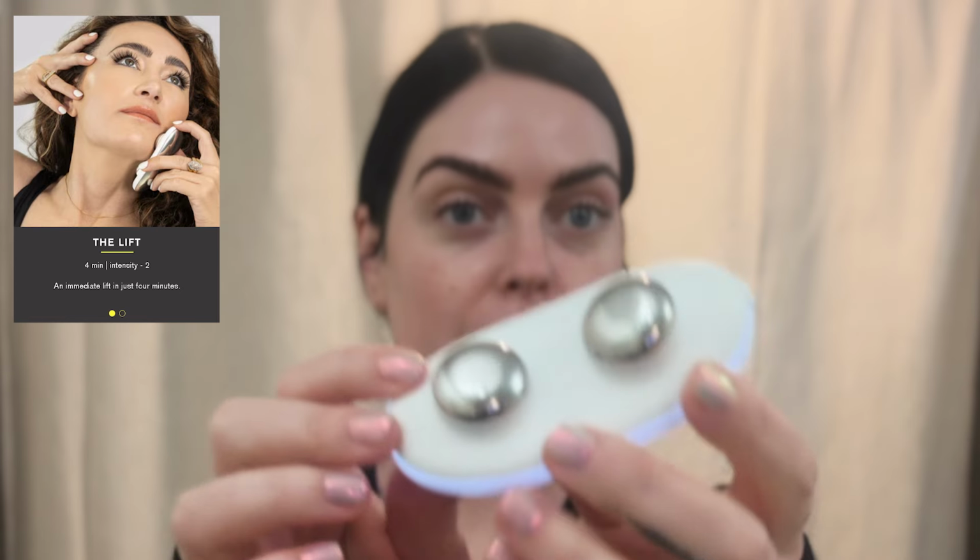So the first one is the lift treatment. This is pre-programmed on your Ziip. When you turn it on, you do not need the app to access this. And it's a quick 4-minute lift using microcurrent. What I love about this is that it's one program that can be used in 2 different ways. So slow glides out from the midline towards the outside of the face, allows for some lymphatic drainage, and then I will do more sculpting movements with it as well. So you can use it to lymph drain, or you can use it to sculpt.